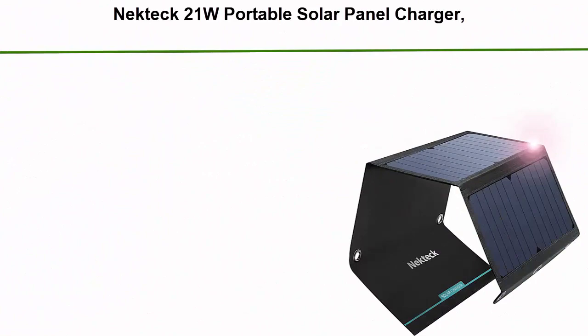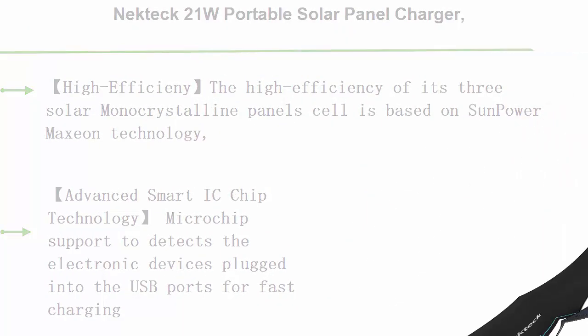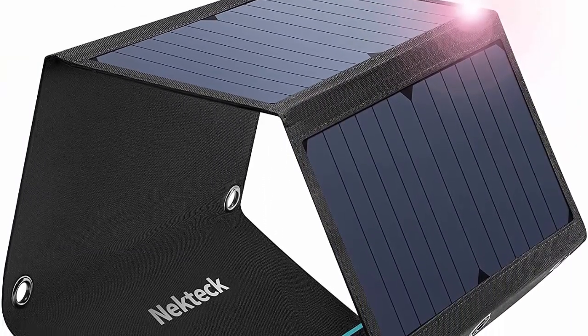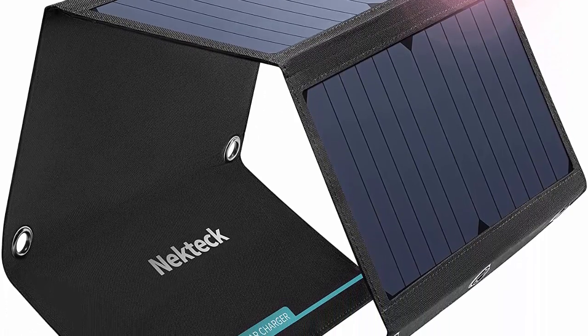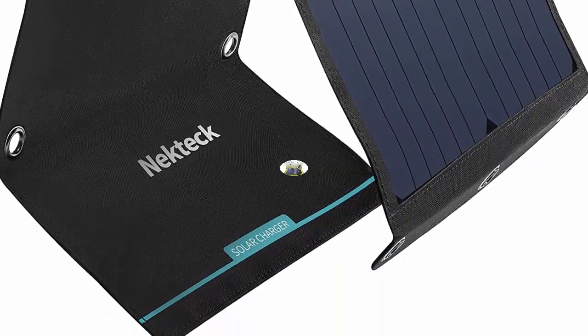Top 7. Nectech 21W Portable Solar Panel Charger, Waterproof Camping Gear Solar Powered Charger with 2 USB ports for iPhone 12/11/XS/X, iPad Pro/Air/Mini, Samsung Galaxy S9/S8, tablet and any USB devices.